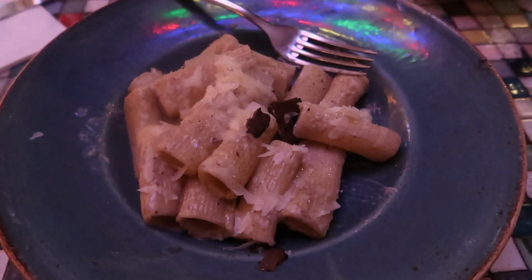Now we're just heading back to the hostel, and we're going to call it a night because tomorrow we have a super early flight to Switzerland.